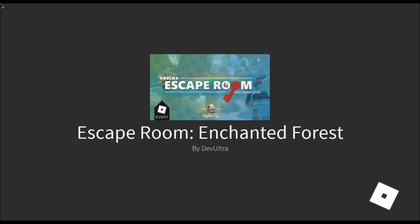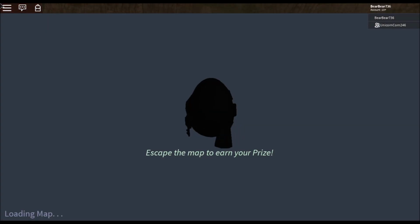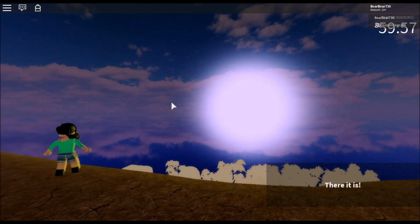Blue! Okay, so... Oh, it's a mummy. No, it's a mummy with a belt. I don't know what it is. Yeah, it's a mummy with belts around it. Yeah, so in escape room, you have to try and find clues to escape.